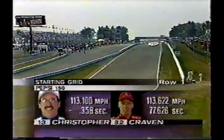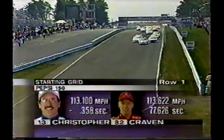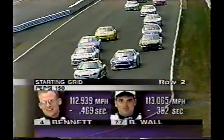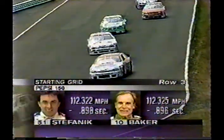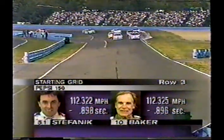We take a look at our starting lineup. On the pole, Ricky Craven, 32 years of age, the 1991 Busch North champion, and last year's series winner here at Watkins Glen, Ted Christopher. Back in row 2, Brian Wall. Watch for him to be awfully strong early on. And Brad Bennett out of Stamford, Connecticut. Inside row 3, Kim Baker came from 30th to finish 2nd a year ago. He's a road racing ace. And there's a defending series champion, Mike Stefanik.